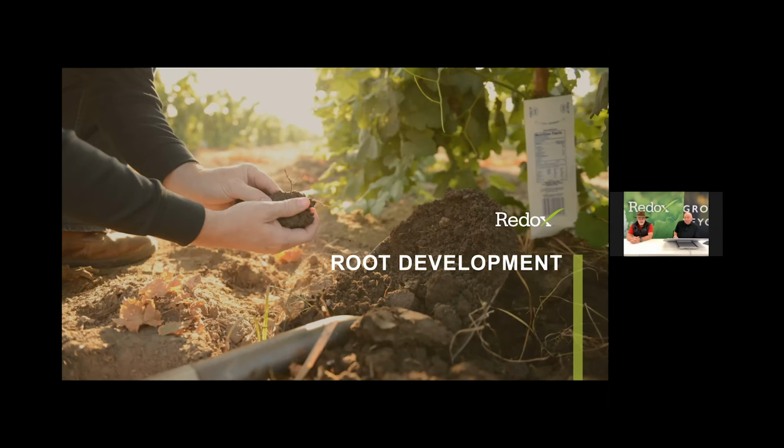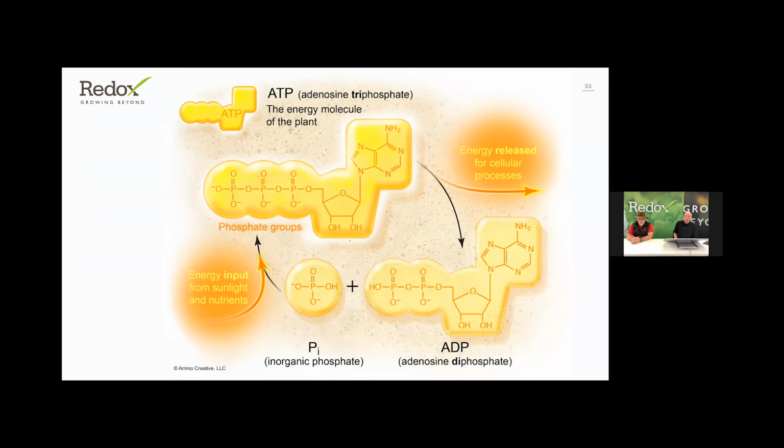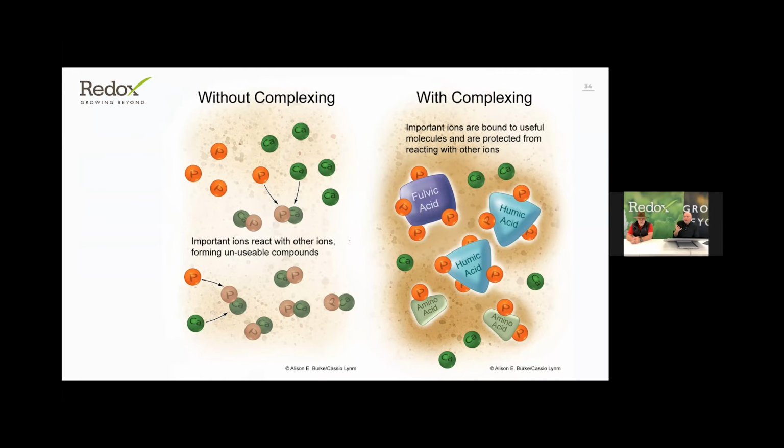Well, it's natural for us to turn to root development, and there are many factors which influence root development. We're going to discuss three: phosphorus, calcium, and soluble carbon. Phosphorus is the energy molecule of the plant, basic to root development, with high requirements during root development. One of the challenges with phosphorus is that the plant available form, PO4 with a double negative charge, is highly attracted to anything with a positive charge.